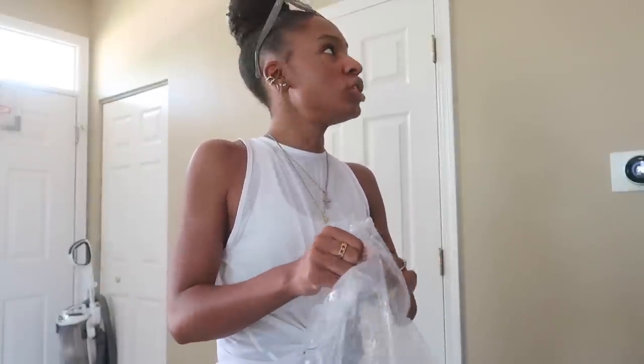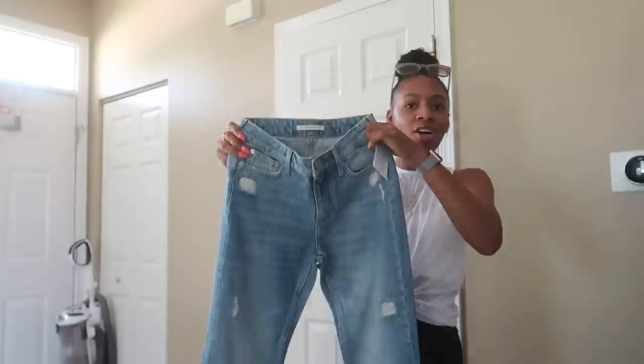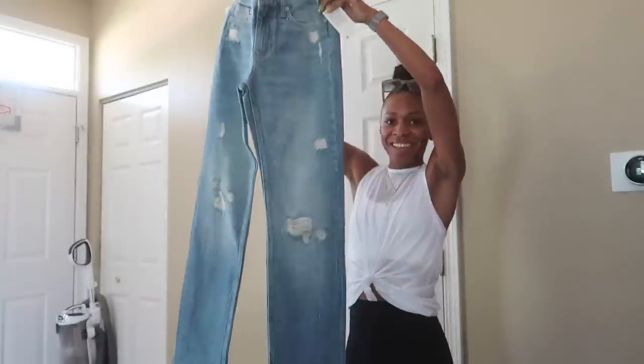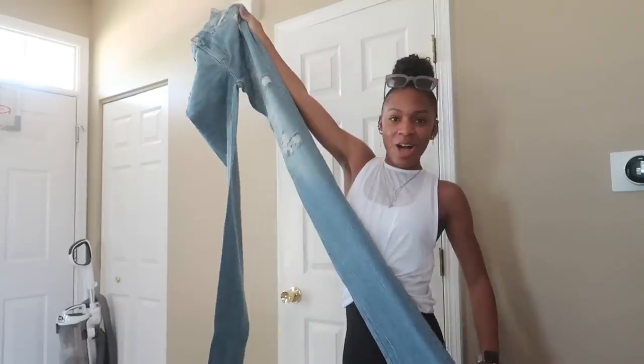I remember I went to Lucky Brand store, and I saw this pair of jeans on the wall. It was hanging from the ceiling, and the jeans touched all the way to the ground. And I thought that was the most cool looking thing. But yeah, these jeans are mad long. Look at this. Look how long they are. They keep going down. Like, that's as long as my body.